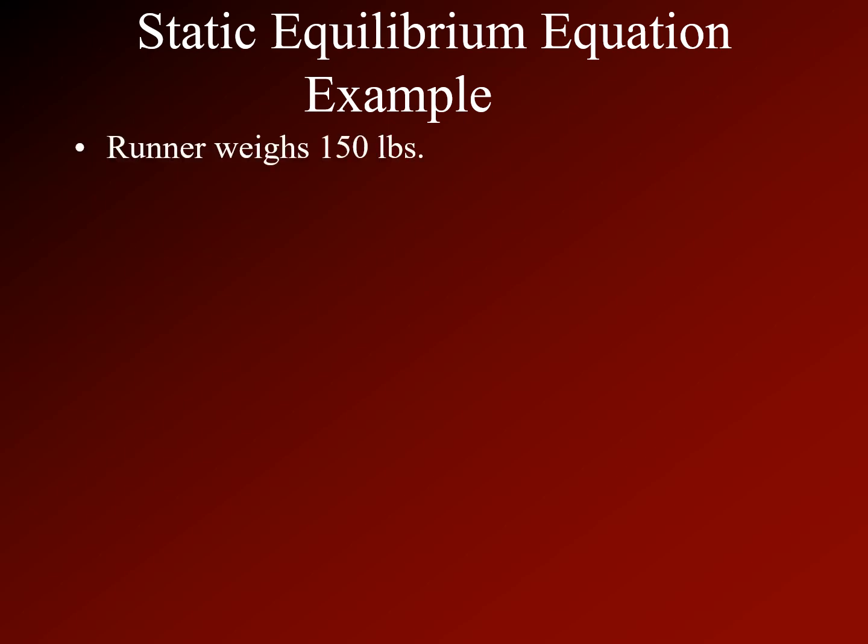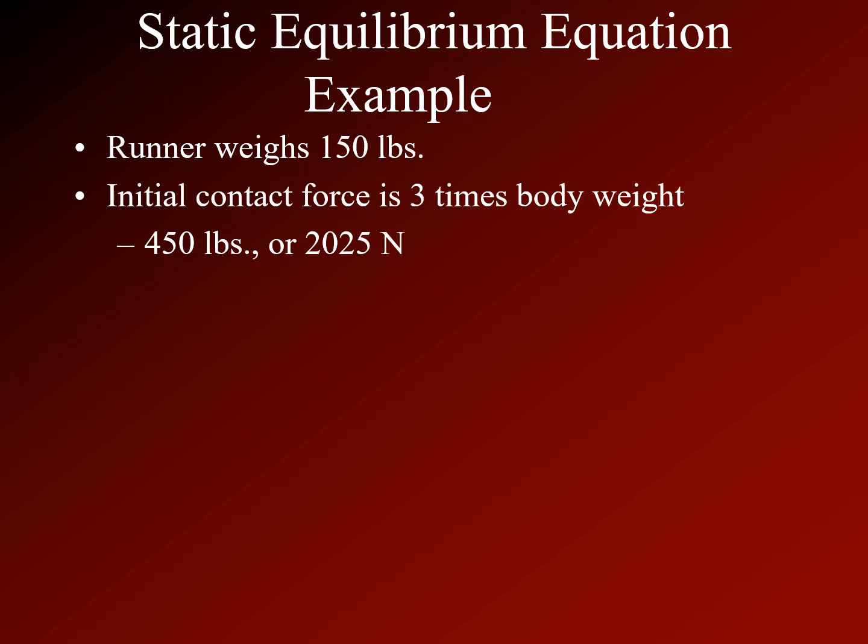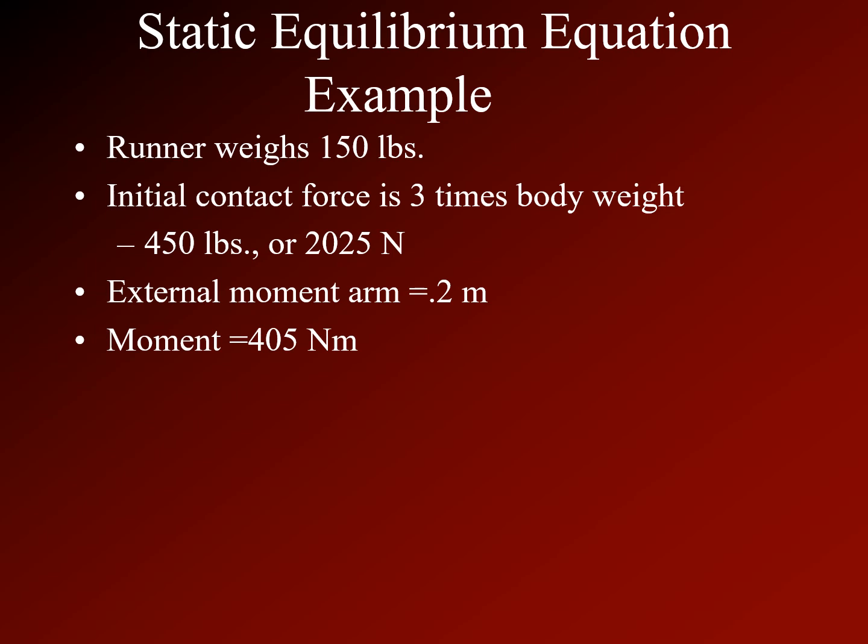Say the runner weighs 150 pounds, and the initial contact force is about 3 times body weight, and this is actually about what happens. So it's 450 pounds, and since we're scientists, we think about things in the international units, so 2,025 newtons. The external moment arm is 0.2 meters, and therefore the external moment is 405 Newton meters. Now remember, in the static equilibrium situation, the internal and external moment have got to equal. That's why they're called static equilibrium equations.